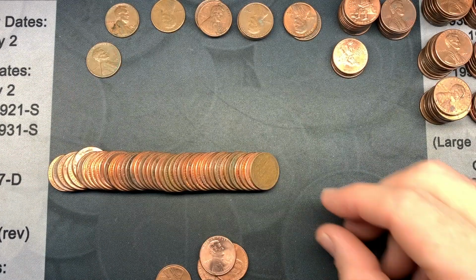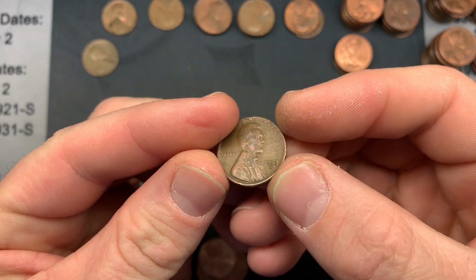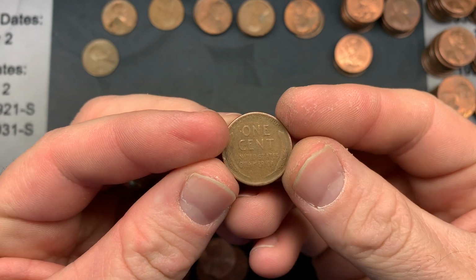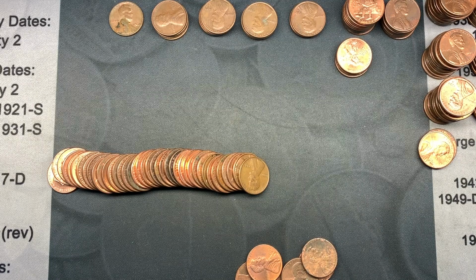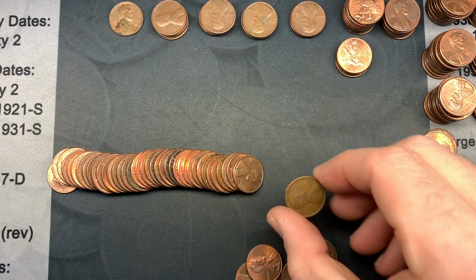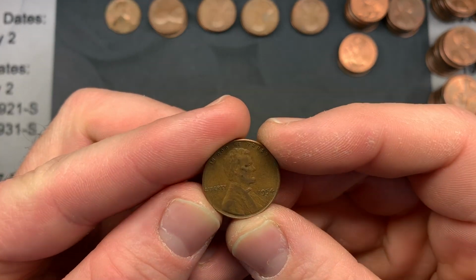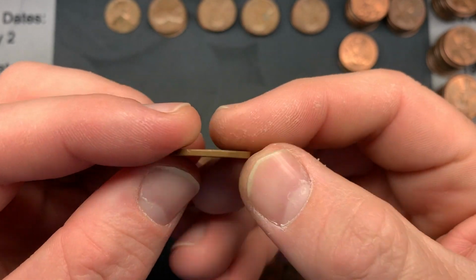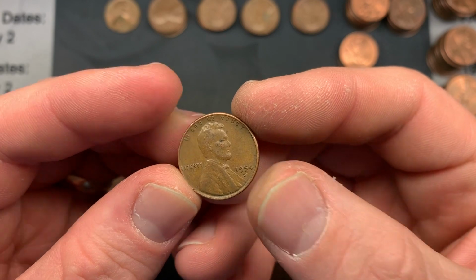All right, we're a couple rolls later, and we have another Wheatie. This time, it's a 1953 Denver. I don't think we've gotten one in this hunt, so that's really cool. The very next roll, and we have another Wheatie. It was obverse up. This time, it's a 1954 San Francisco.